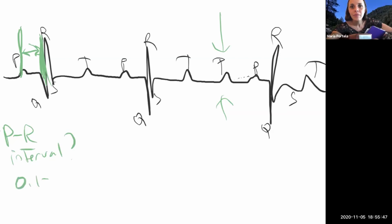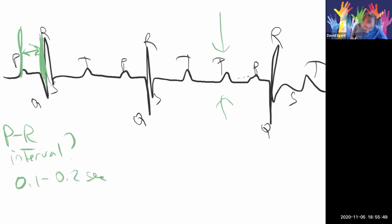Exactly, 0.1 to 0.2 seconds. It's that time difference from when the SA node fires to when the AV node fires, that's going to trigger the atria. And then the AV node fires off after that little internodal pathway.